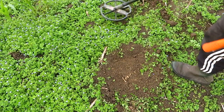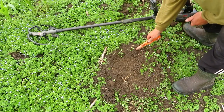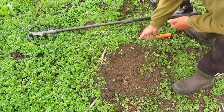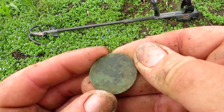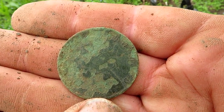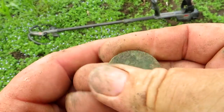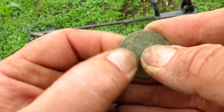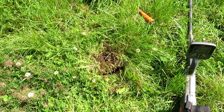Must be right on it. Nope. Is it a coin? I think I found a hot spot here. Yeah, I think that's pretty toasted. Oh, just about see her. Good day to you, Mum. She's been well bashed. I suppose that's what you get for ploughed fields. Oh, yeah. Probably not going to get a date off this one. Oh well, on to the next. God, you don't find these very often.